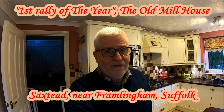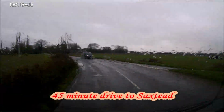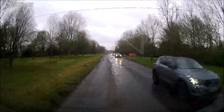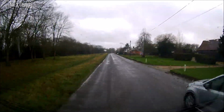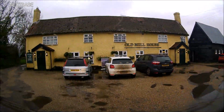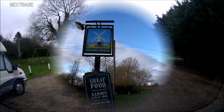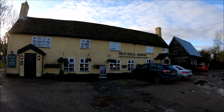This is the first outing of 2020. It's the 3rd of January, and as you know, we are all year round campers. Looking outside, it's a little bit dark and damp out there this morning. We're on a rally with the Suffolk Centre of the Caravan and Motorhome Club. The old mill house public house in Saxtead is about 2 miles from Framlingham in Suffolk.